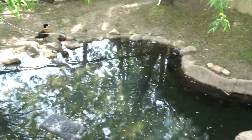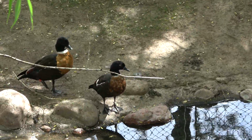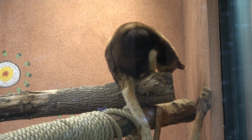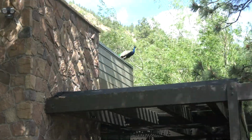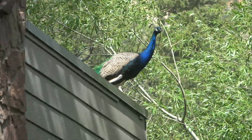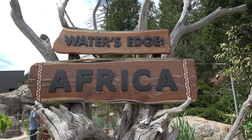Cool spot here for the Australian shelduck. Looks like it's having a nap. That is the tree kangaroo. With that breeze up there, you can see a peacock, which I believe just has free roam here at the zoo. Cool sign here for the Water's Edge Africa.